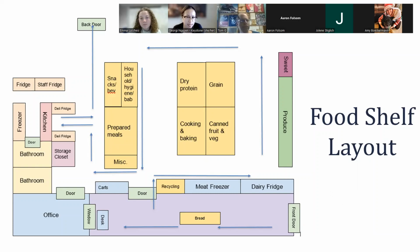So at Midway, we have a one way in, one way out, or one directional flow at the food shelf as well. We don't typically have people double back. If they didn't see something, they might ask a volunteer to help grab those things. Otherwise, it hasn't been an issue.